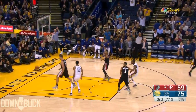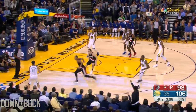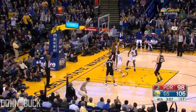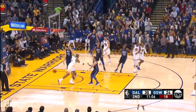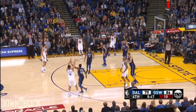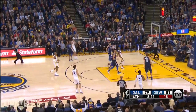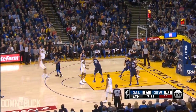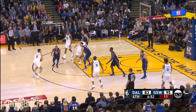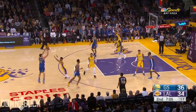Klay Thompson makes it hurt. That's a big turnaround for him. And he drops it home. Corner three, Klay. Good. But Thompson for three. Yes. Thompson catch and shoot for first in the second half. Thompson, yes. Another three. Followed by the Warriors and the Lakers. Thompson again for Thompson three. Feeling it. Yes. Another three.